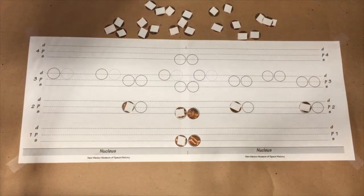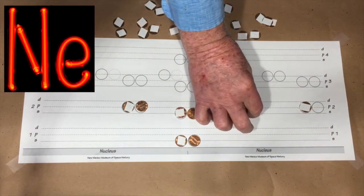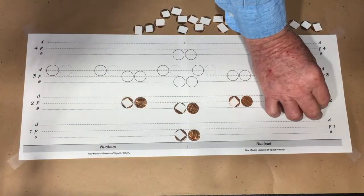Now add pennies tape side down to get neon. Like helium, it is a noble gas, a chemical that does not easily combine with others because its electron shell is filled. You get the idea now, so let's skip straight to iron.